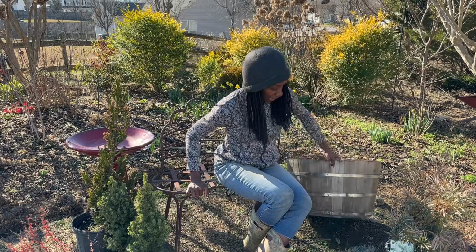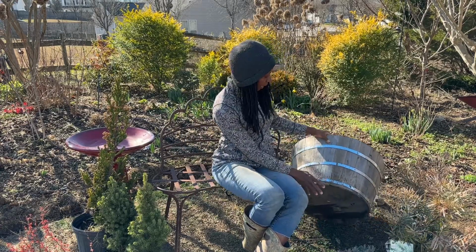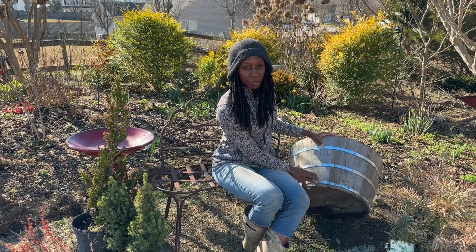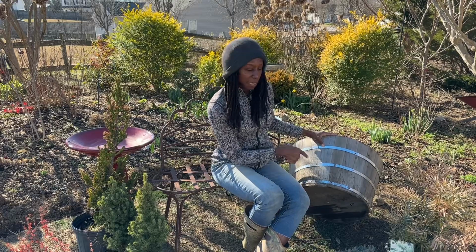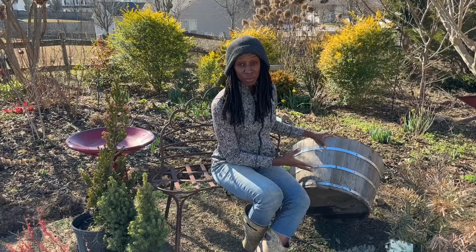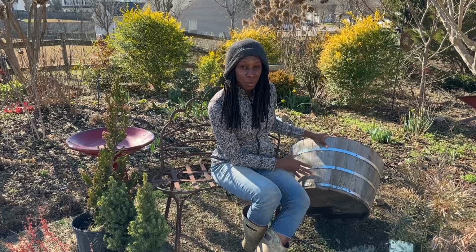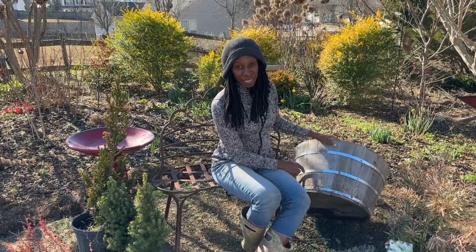Now what you see back here, I won't lift the whole thing up, but this is a whiskey barrel. And this actually came from a discount store in my town. They get items from Lowe's and they mark them down even more. So I found this whiskey barrel. I actually found three of them for 22 bucks, and I was just in Lowe's today, and these are still being sold at Lowe's for 60 bucks each, but I got mine for 22 bucks each.